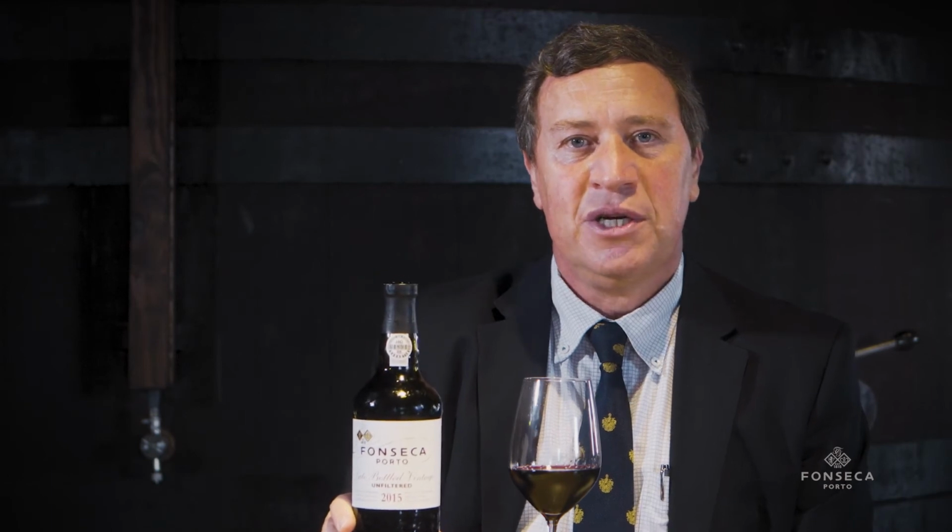Late bottled vintage is a full-bodied port from a single year, and here we have the 2015 late bottled vintage. And this is a port that will start off young and fruity and very intense, but by aging in these large wooden vats, it will age slowly, and the young berry fruit will mellow, it will become a bit more complex. At Fonseca, LBV is very much a specialty that we do.